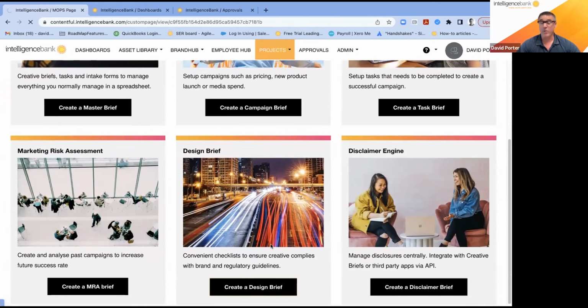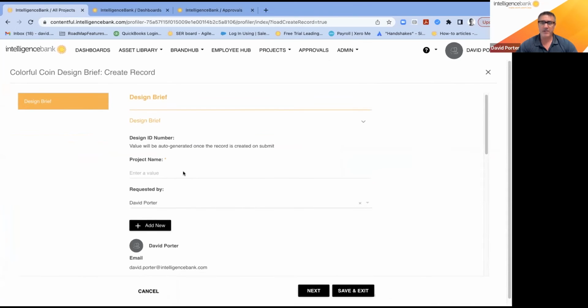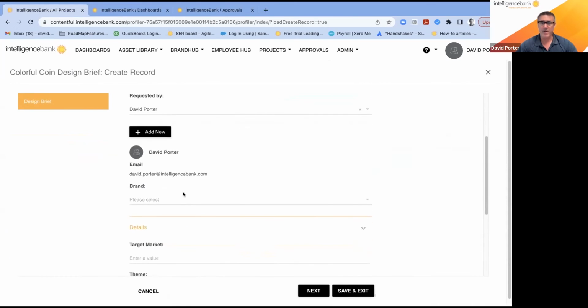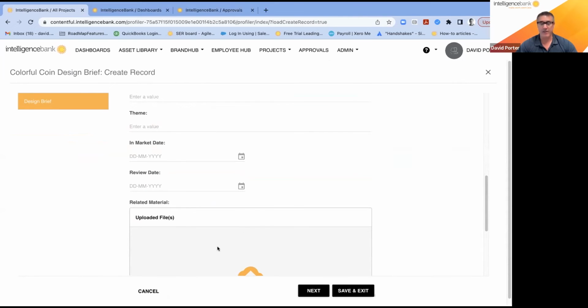I'm looking for the design brief, and so I'm going to create a design brief as the promotional director. Within this environment, I can put in the project details, name, any sort of in-market information, the brand that it's associated with, all those sorts of good things that the creative manager is going to need to execute on this particular task. Once that is completed, the creative manager is going to receive a notification that they have work that they need to complete.